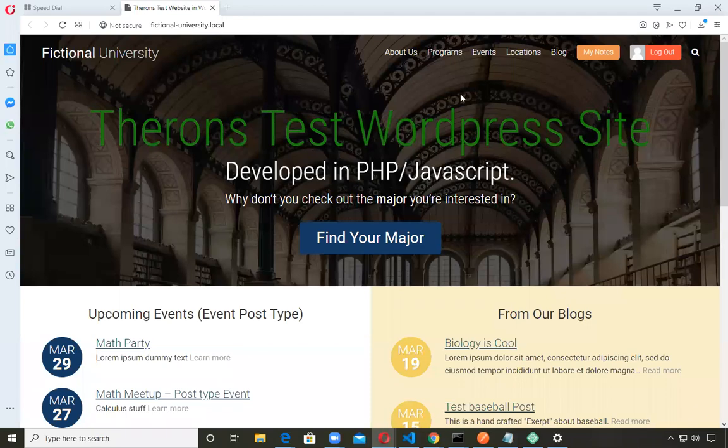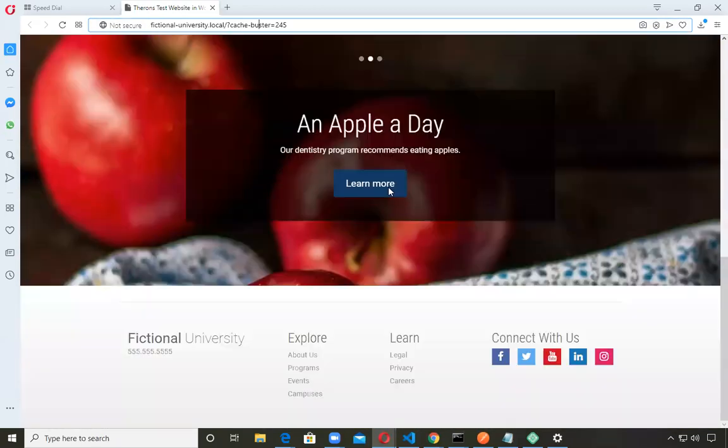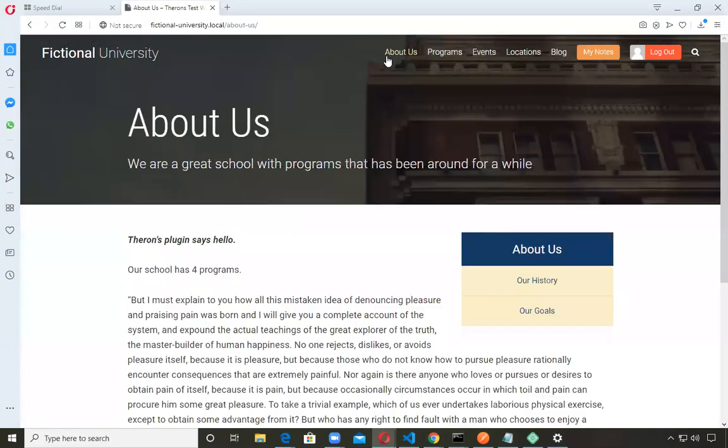So this part's really nice. If I click on the view site, it brings up the application itself running locally. So this is running locally in my own box, and here is the actual site. As you can see, it's a fictional university that has classes, professors, events, and locations. And those are all known as different post types.